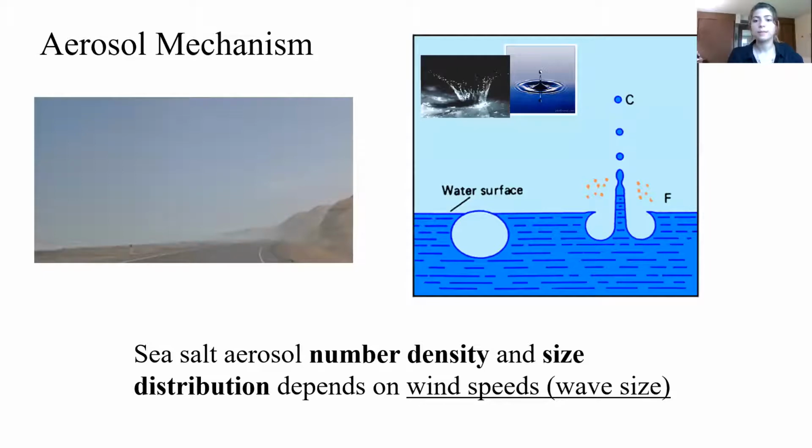And this was presuming that our chloride came from sea salt. And the mechanism for turning sea salt into aerosols creates large particles. So here on the left, we can see that fog that I was talking about. This is mist coming in from the ocean over the coast.